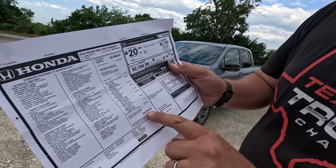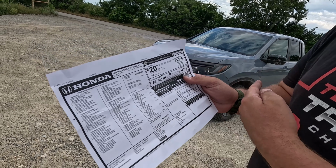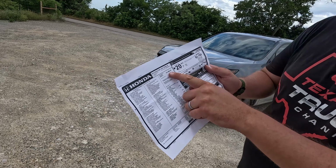Now please ignore this sticker. It says $55,995. Well, that's if you were stacking on HPD packages, which this one doesn't have. We didn't get any of those. Right, and so I don't think this is the right spec sheet for the vehicle that we have. We've gone to the build and price. We can tell you it's $44,980.